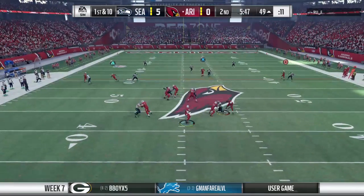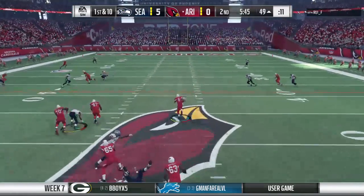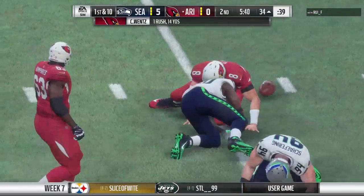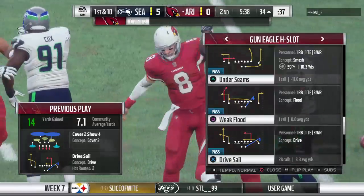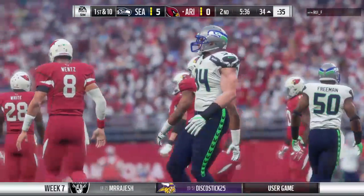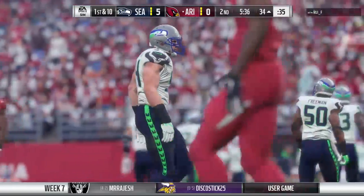On first down, Wentz. Flush to his right. And he gets this inside the 35-yard line. Back-to-back nice gains. That one for 14 yards and another first. So the youngster able to use the legs to pick up the first.